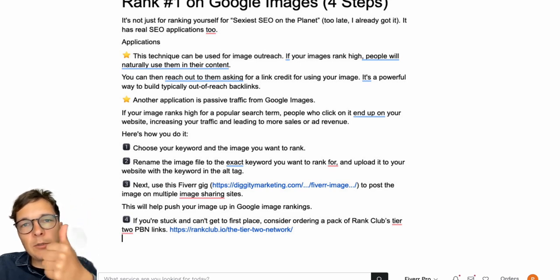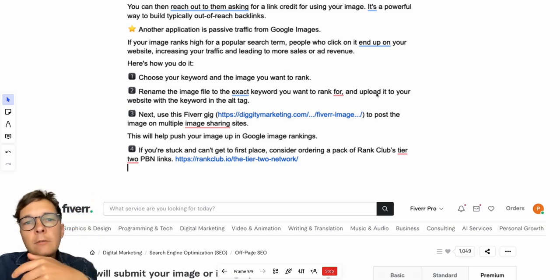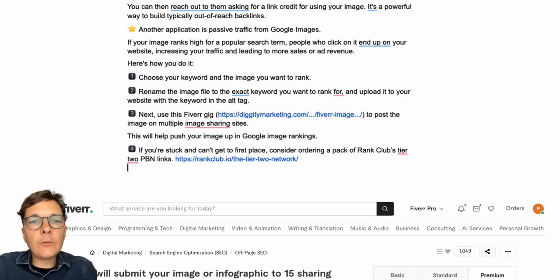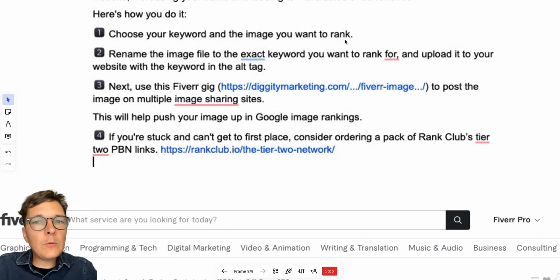So that's one application. The second application is if you are an e-commerce store, then you could rank, not easily, but you could rank in the Google Images search and get purchases through that. The main steps he says are: choose your keyword and the image you want to rank, of course. Rename the image file to the exact keyword you want to rank for and upload it to the website with the keyword in the alt tag as well.